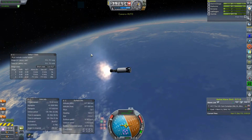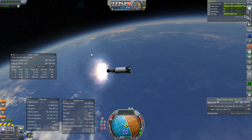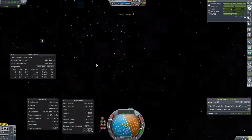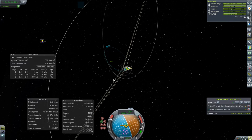Here we are nearing the end of this upper stage burnout, and I tried my best to get a nice Venus intercept, but as you can see in the map view here, we haven't even escaped the Earth yet. Maybe the failure did take away a little bit too much delta V, or my trajectory planning was a little bit off.